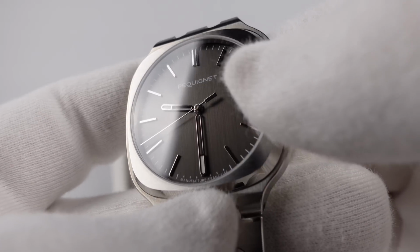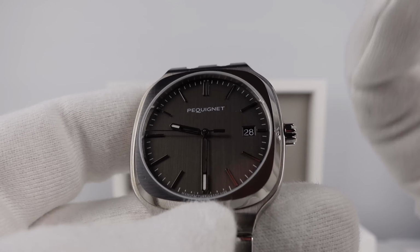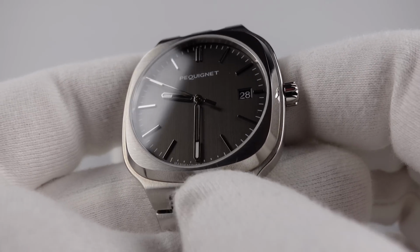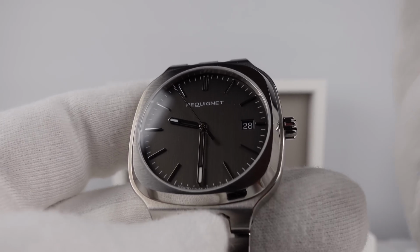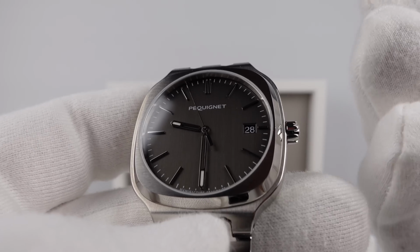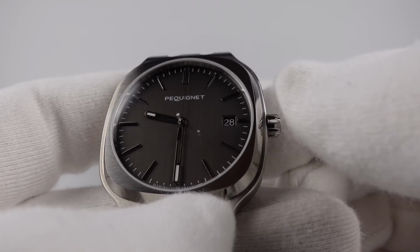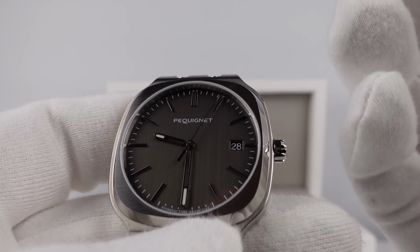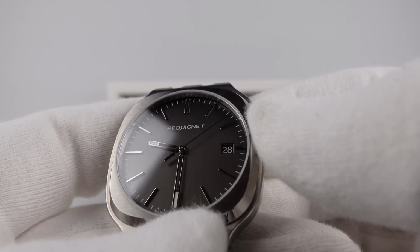The Pequignet brand logo is printed in high definition printing. The font is nice and fine and therefore the legibility is outstanding, and at 6 o'clock, in a very fine font, we have manufacture français because the watch and the in-house calibre used, the calibre initial, are both made in-house in Morteau in France. Date complication at 3 is correctly proportioned, and they've made the correct decision by using a black date wheel with contrasting white Arabic numerals rather than using a white date wheel with black Arabic numerals.